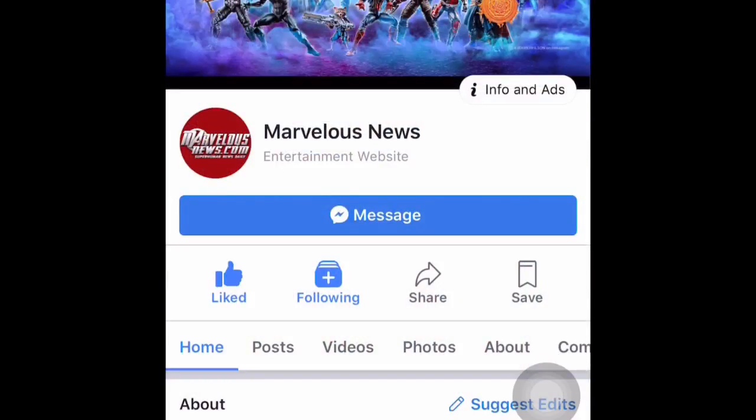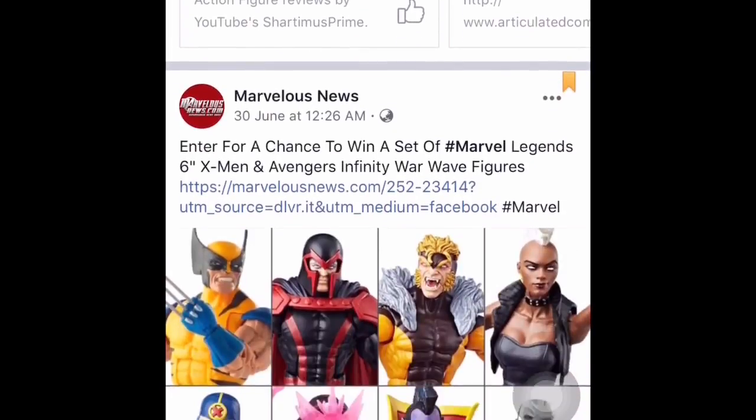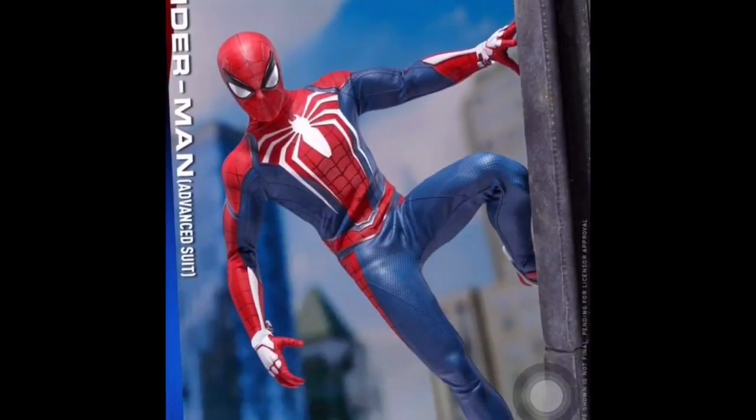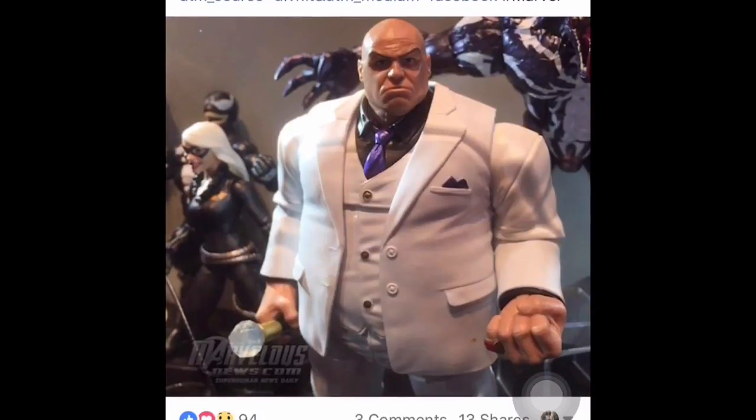And finally, some Marvel Legends news. Man, this really got me excited. I mean, I quit collecting comic series Marvel Legends, and then Hasbro, what does Hasbro do? Bam, they come up with a Kingpin figure. I mean, the other Spider-Man figures I could do without, but the Kingpin figure, wow.